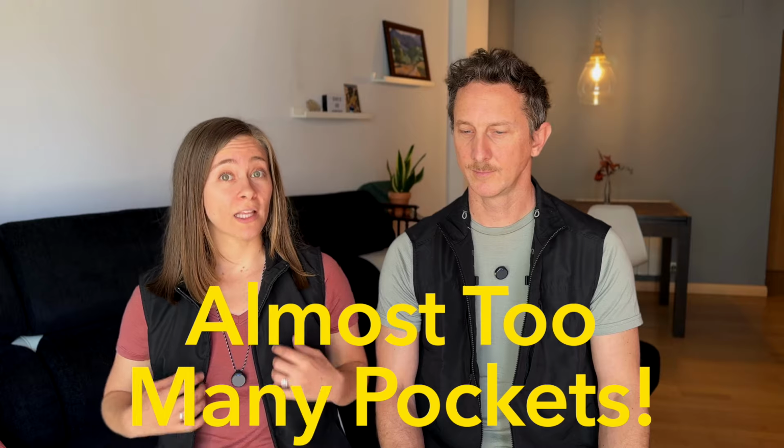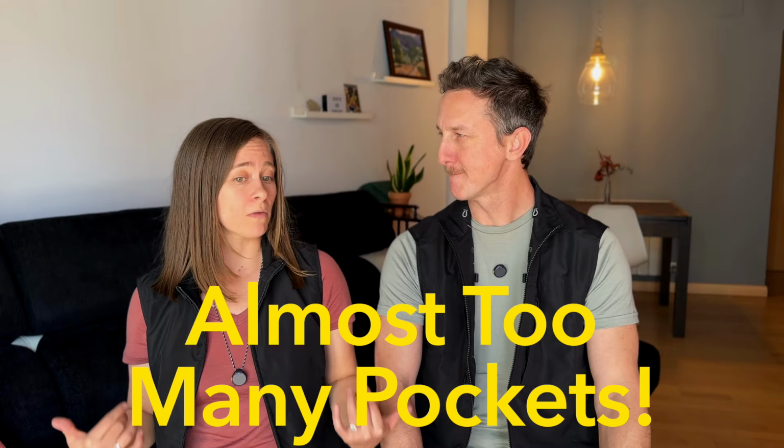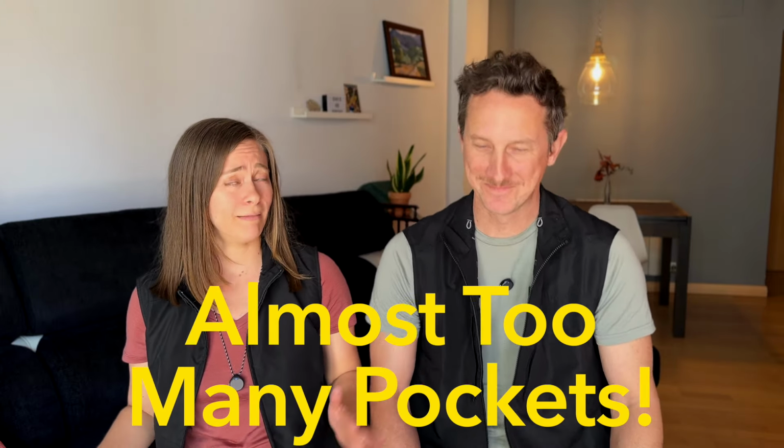As much as I love all the pocket options, mine has like 18 pockets, I do find that sometimes I forget where I put things. Opening and closing zippers, I'm like, wait, no, not that one. Sometimes it's almost a little over-designed and there's almost too many options, which, you know, everyone's going to come up with how they want to use their vest. So it's a little more customizable in that sense, but it can just be a little overwhelming or add to the weight of the actual vest to have more features.